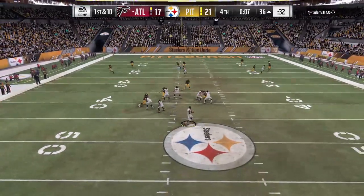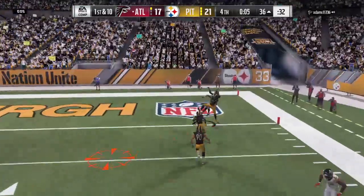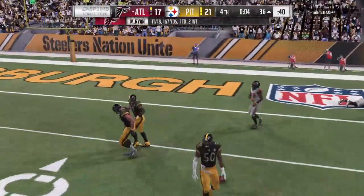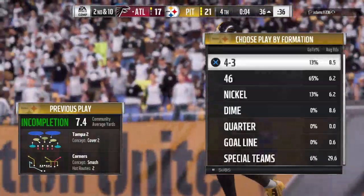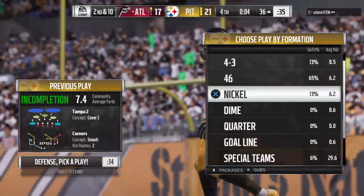Ryan to throw. He's going to let it fly. And that will be incomplete. 4 ticks left here on the clock. Now one more shot at it. Obviously, again, they've got to go for the end zone.